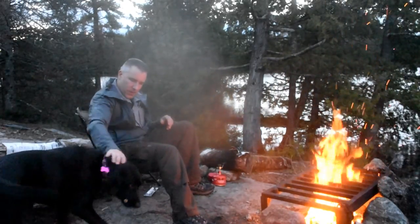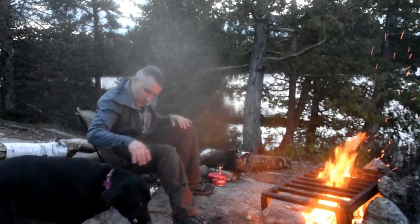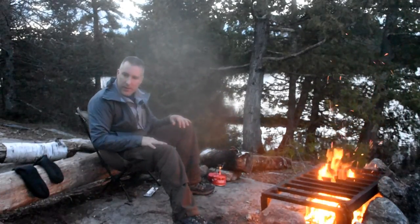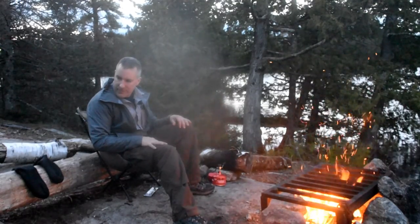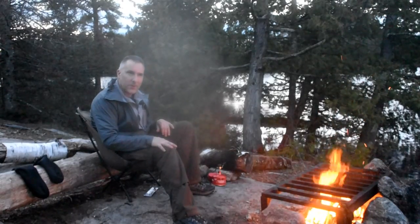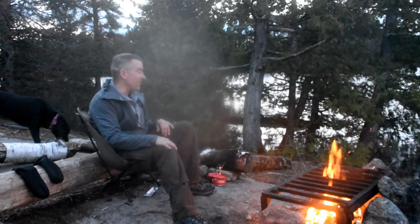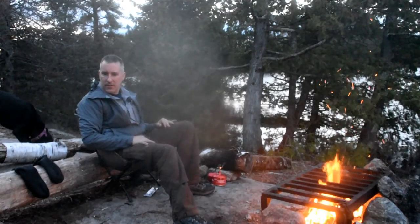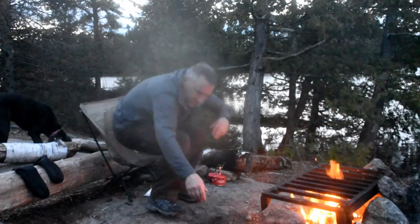Good girl. Yeah. You earned it. Good girl. You eat it, then you can go back in the tent. She's sad I made her come out of the tent because I left the screen door open and there's actually mosquitoes. Ticks and mosquitoes, 2 days after ice out.